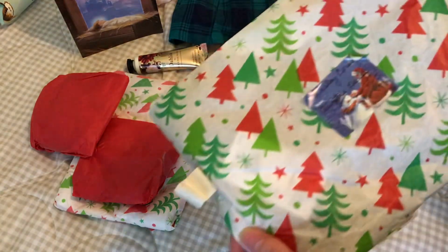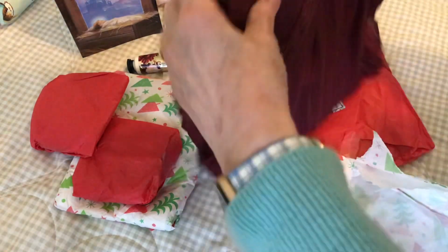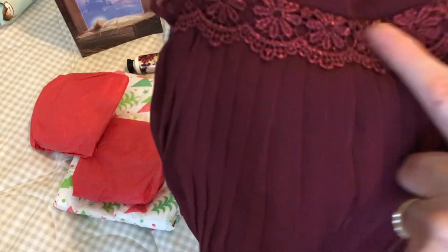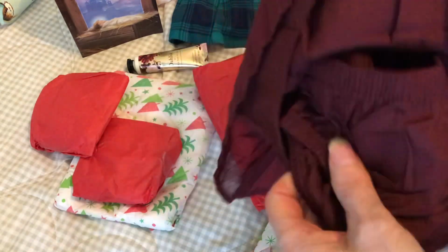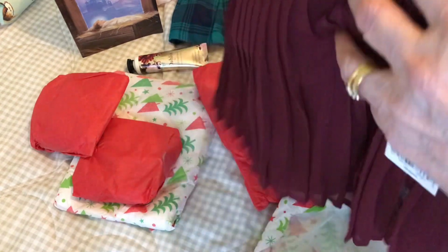And who's this for? Oh, this is for Leslie Carroll, and it's got lots of red and green Christmas trees on. Oh, this is pretty. Oh, look at that. That's beautiful. Beautiful pleated, dark aubergine coloured dress with a lovely sparkly lace trim at the top. Has it got some pants? Yeah, it's got some pants to go with it. Very pretty little dress, isn't it? And that lovely colour, and it's got this little flimsy material like crepe over the top.